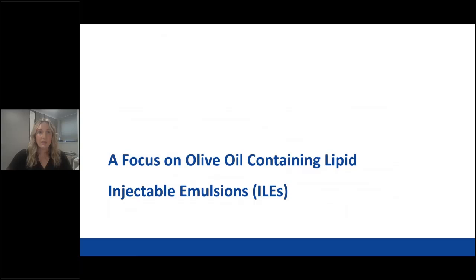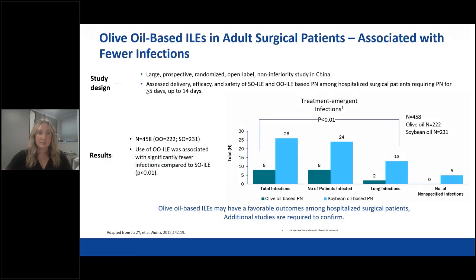Let's take a closer look at olive oil-containing ILEs. This large, prospective, randomized, open-label, multi-center, non-inferiority study in China assessed the delivery, efficacy, and safety of soybean oil PN and olive oil-based PN in patients admitted to hospital for surgery who required parenteral support for at least 5 days and up to 14 days. The results showed the olive oil-based lipid emulsion was associated with significantly fewer infections when compared to the soybean oil-based PN group.